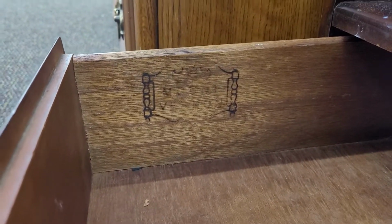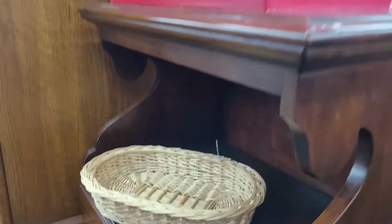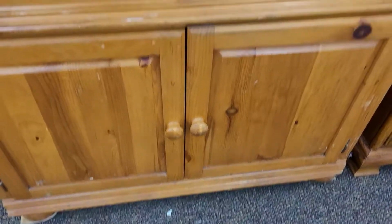Okay, and that was Mount Vernon furniture. I haven't even looked that up. I need to go on ahead and do that and research it some. And it didn't have a price.